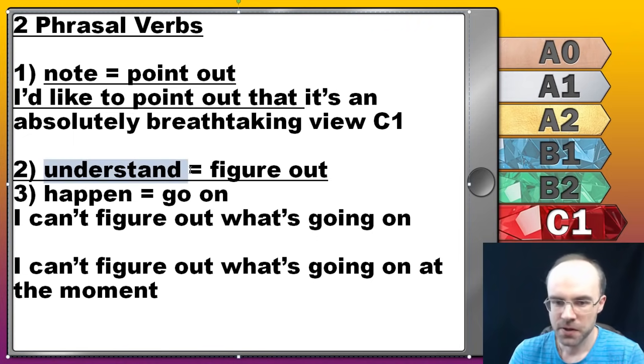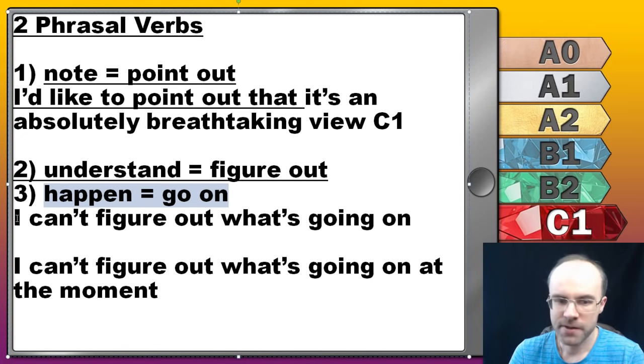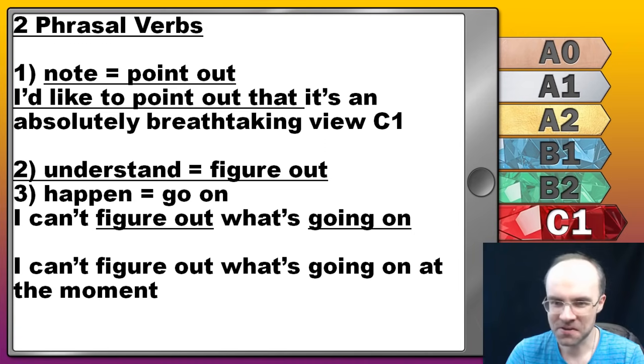Look, understand is similar to figure out, and happen, actually, is similar to go on. Look at this sentence. I can figure out what's going on. So we could have said, I can't understand what's happening. But we replaced understand with figure out. And we also changed happen to going on. So you see this amazing transformation. I can figure out what's going on. Figure out and go on. So there are two phrasal verbs in such a short sentence, and really, it demonstrates our ability to use English like an advanced English speaker.